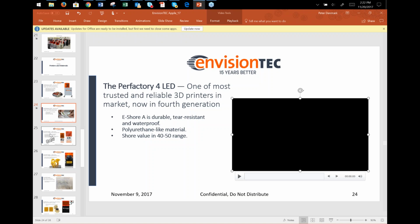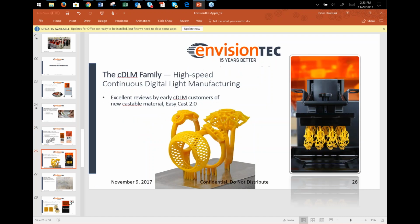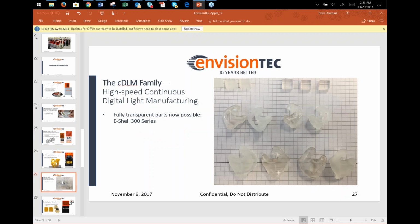We have many of these in the field now, and we have very high customer satisfaction on this because of the ability of no separation. So when this is growing, there are no separation forces, so you have very fine detail and a lot less need for supporting of it. And also, in the clear materials, you have a very ultra clear, almost fully transparent material that is very highly sought after in many medical applications and many other areas.